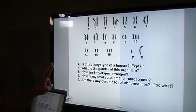Maybe you got 2 from dad and 1 from mom, or you got 2 from mom, 1 from dad. You ended up with 3, you should have 1 from each. And then I noticed here, 16. Again, trisomy. We got 3 copies, should only have 2. So we have trisomy 16, trisomy 13, and monosomy 1.